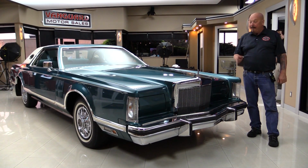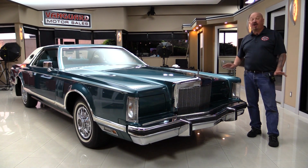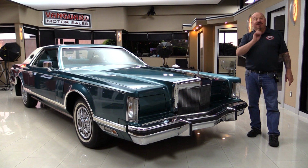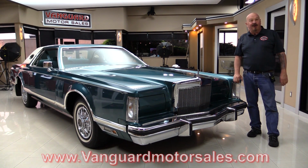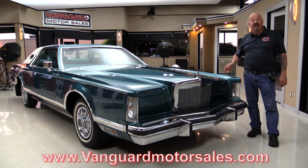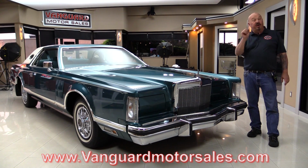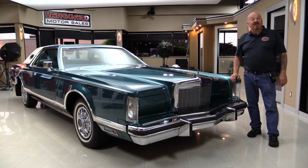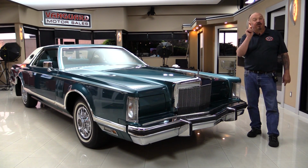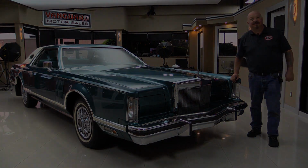'79 Lincoln Mark V, 37,000 original miles. The car is unbelievable, and you can check it out on our website at vanguardmotorsales.com. We're gonna put it up on the lift so you can check out the underside. We're gonna pop the hood, look at the interior, get in the trunk, and go out and drive it. We're gonna show you everything you wanna see so you can make a great decision on your Lincoln investment. So come on up and we'll fire this Mark V up for you right now.